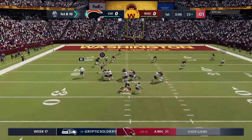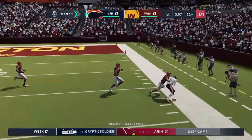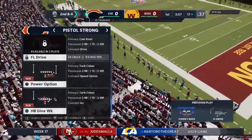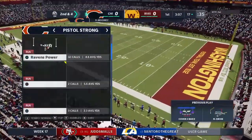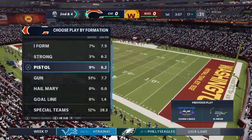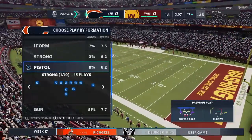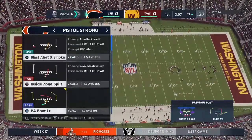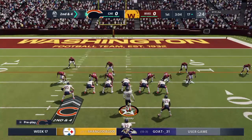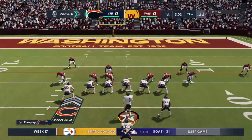They snap it at 1. Now it's Trubisky. That's complete to Mooney. And he'll go out of bounds in the red zone just inside the 20. A gain of 3 last play. This time they double it and pick up 6. Brings up 2nd and 4, from the 17.